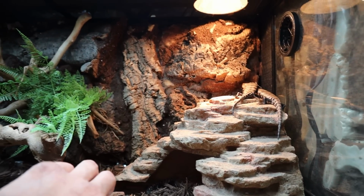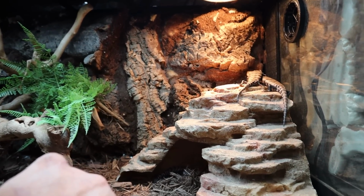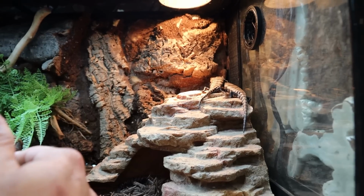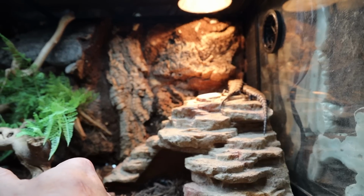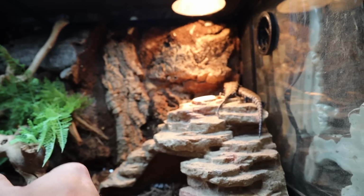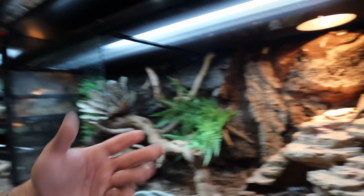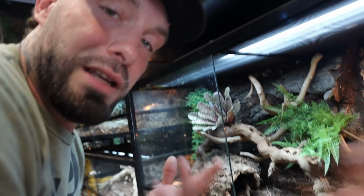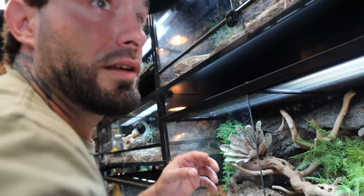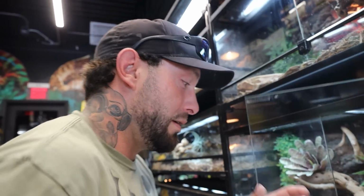As per usual, you want to do as much research as possible. You want to give them everything that they need to be able to thrive and survive. And then once they're adults and you do put them together, you don't have to go through the whole process of incubating and taking care of eggs for 60 to 80 days, depending on what you're incubating at. With these guys, they just spit out live birth, and you get these little tiny cute little babies. So you wake up one day and there's extra lizards in your cage. What else could you ask for? It's like Christmas Day or Hanukkah or whatever your days are.